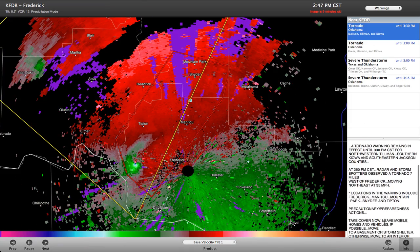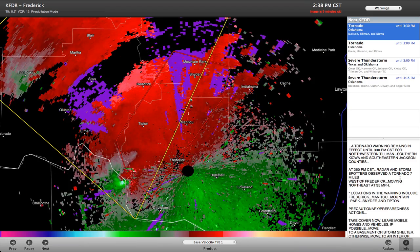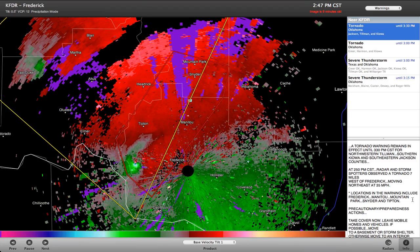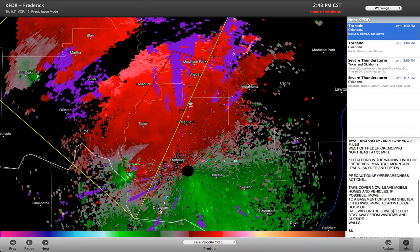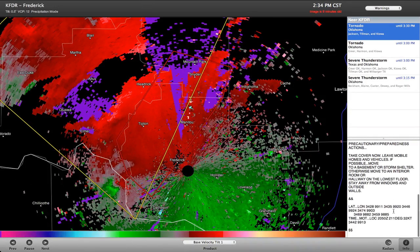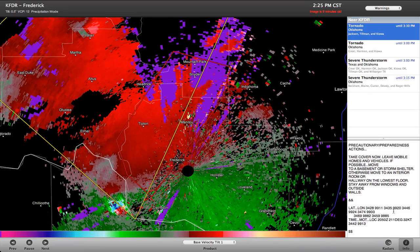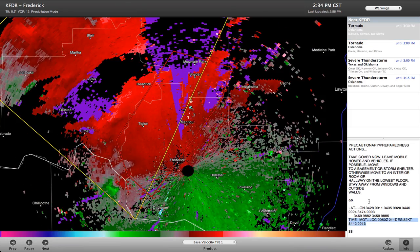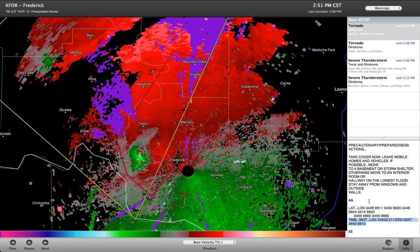Tornado warning. Spotters observed a tornado 7 miles west of Frederick, moving northeast at 35 miles per hour. Oh yeah, that's something else. RadarScope, as far as I know, does not have this. Or actually, I think they do, but you have to pay a third party to get this data. Anyway, if you're a nerd or something, you can look at this stuff over here and actually see where they're indicating that the tornado is going.